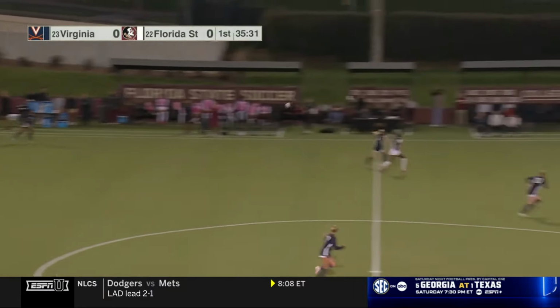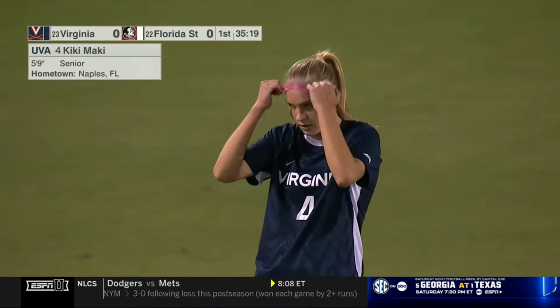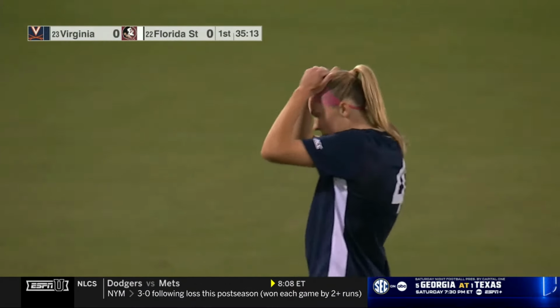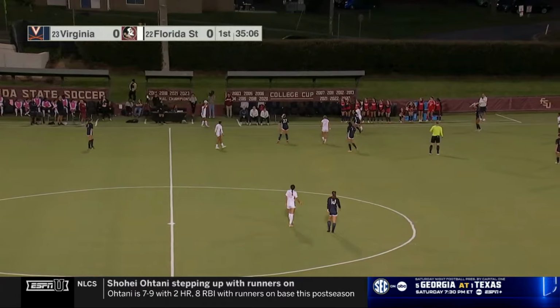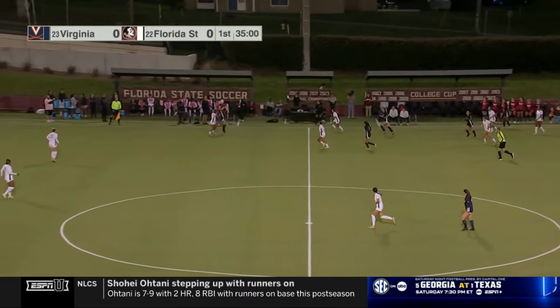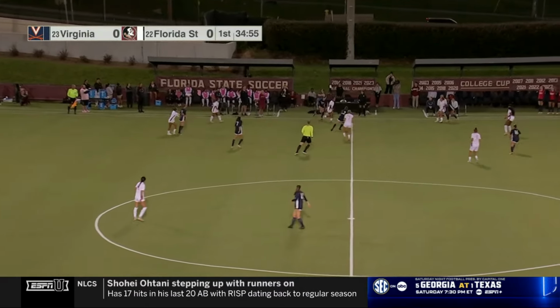Huff coming deep to collect as well. Kiki Mackey, senior for Virginia. Player who really did not have too many appearances in her first 3 years, just 15 appearances in her first 3 years. This is her 15th appearance of this season, 10th start. Virginia missing Alexis Theoret, a key piece in the midfield for this team, now out for her 4th straight match with injury.